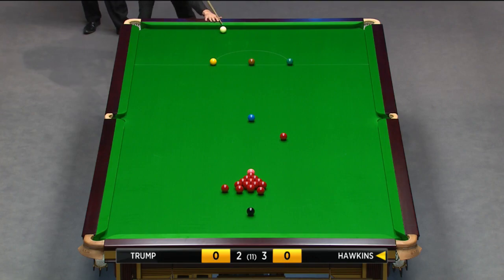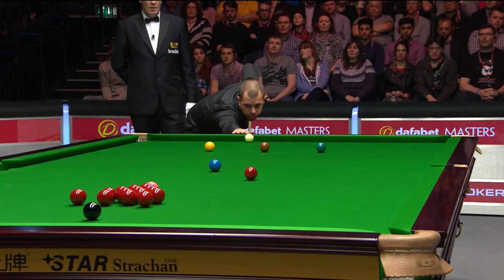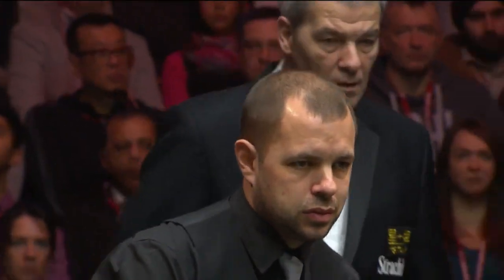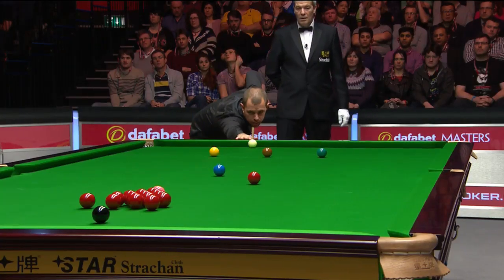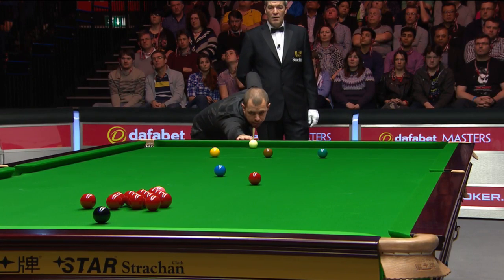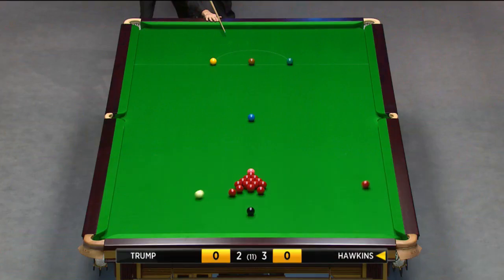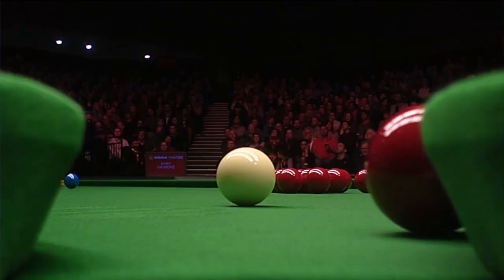Meanwhile, he's made a reasonable break-off shot. Can't really take the pot on there because he would go straight into the pink. So it'll be just a safety shot. 62. And not the best safety shot. Where's this red going? Hold on a minute.